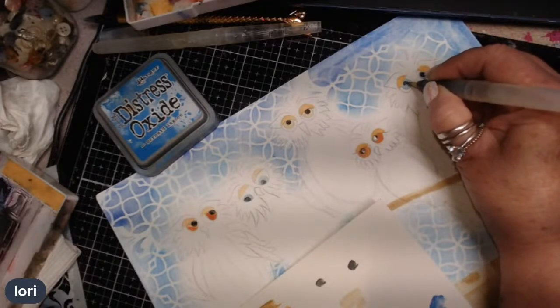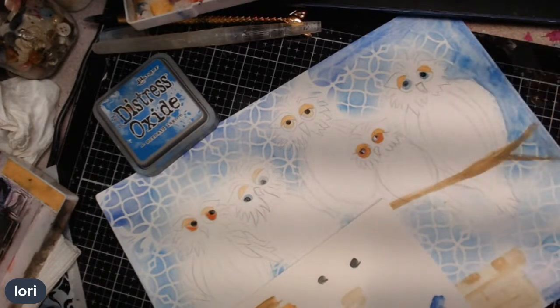This guy's eyes are a little wacko. That's okay. These owls are fun. Fun owls. All right, so maybe that'll help a little bit.